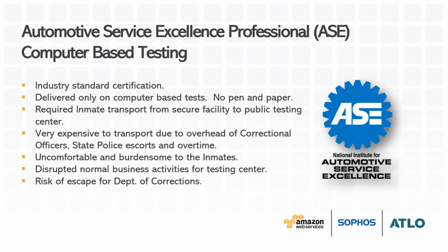But this started evaporating away because it was becoming very difficult to get an ASE test. A lot of places you just couldn't get your certification. If you were lucky enough to be at one of the prisons that would bring you to a testing center, it started at 2 a.m. You went to the infirmary, got checked out, and then they were bussed for a couple hours each way, shackled together. There's state troopers involved. There's correctional officers involved, and they brought up all these stairs.